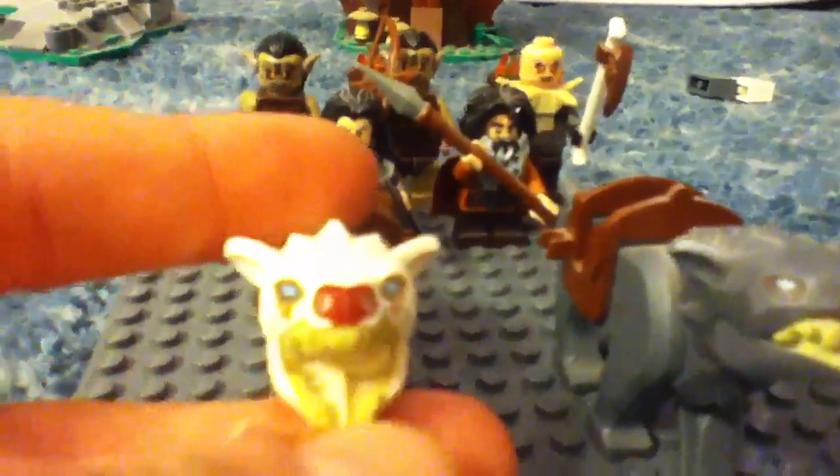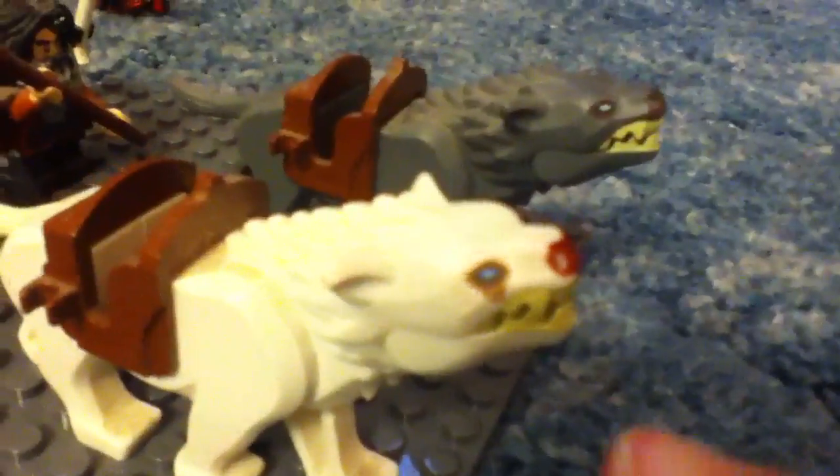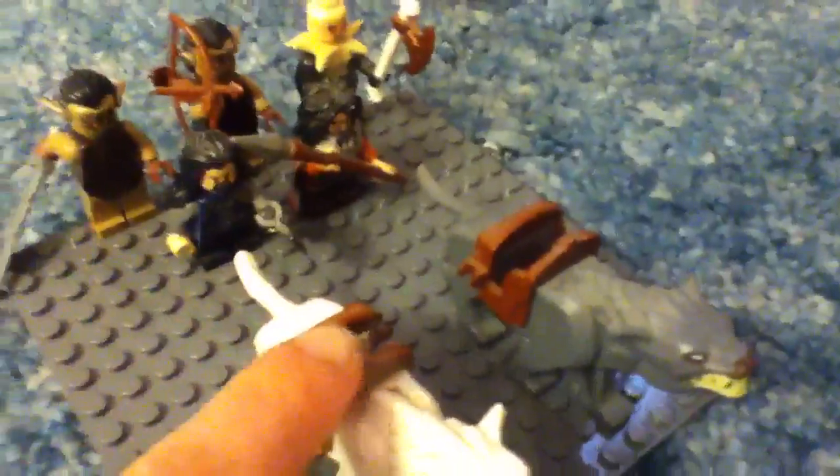So let's start out by looking at the wolves, and I just want to say I like the movements that the designers of this LEGO set added with the wolves, the way that they're able to open the jaw and adjust the head up and down on both of these. Also, you can remove these saddles and place in these blocks so that you can make them just like normal wargs instead of putting characters on there. But either way, they're still cool.